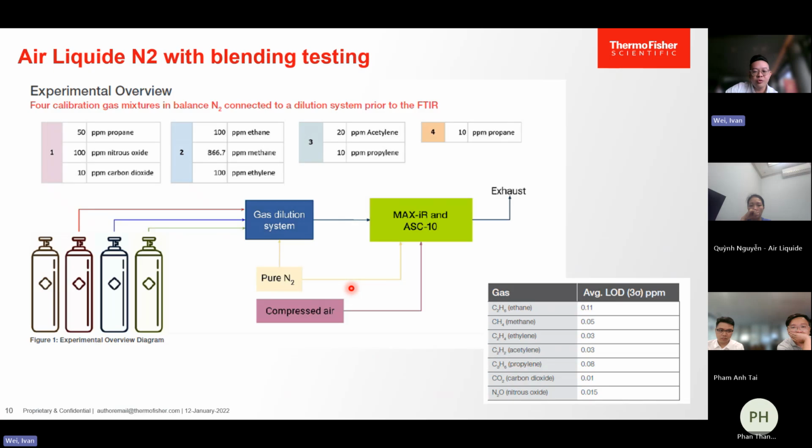The data I'm showing you right now is a demonstration test. We tested with Air Liquide New Jersey on several different gases mixed with N2, connected to our FTIR. There are four: mixing with the hydrocarbons, nitrous oxide, and also carbon dioxide. As you can see here, we have a really low limit of detection, at 3 times the standard deviation, in ppm.